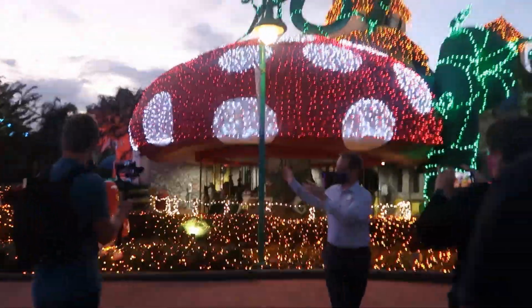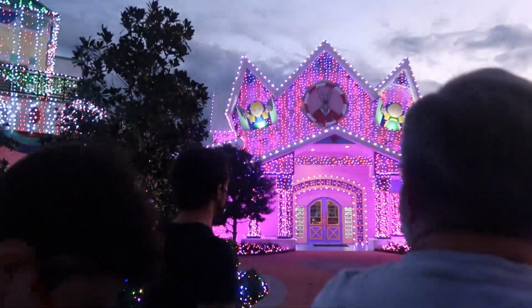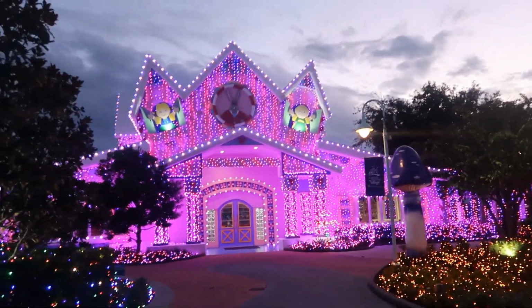Gingerbread house. This is the original dining area. Beautiful pinks and purples on there. This is all from a company called S4X, so we're going to see their house. They have a truly incredible full color LED house on there.